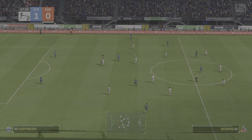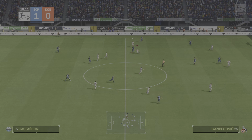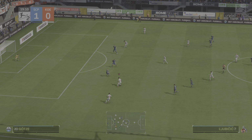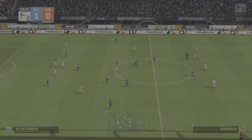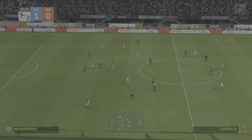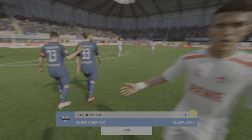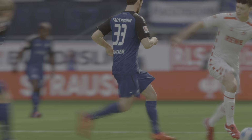Pressure applied. Spot on with that challenge. Oh, this looks useful. And quick thinking defensively. He thwarted the attack illegally. Perhaps a card is forthcoming. And following the infringement, a caution. Yeah, no surprise there. That was always going to be a booking.